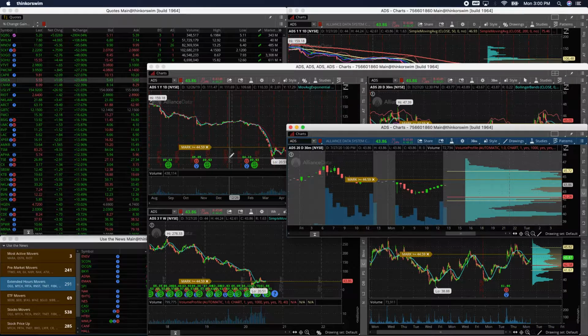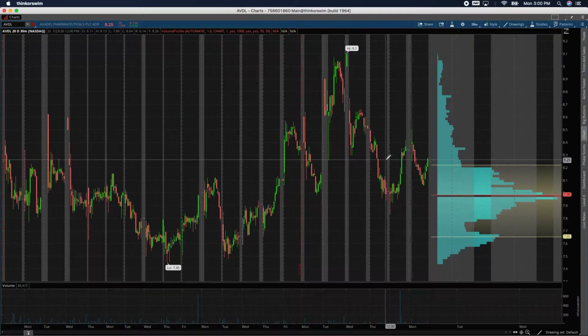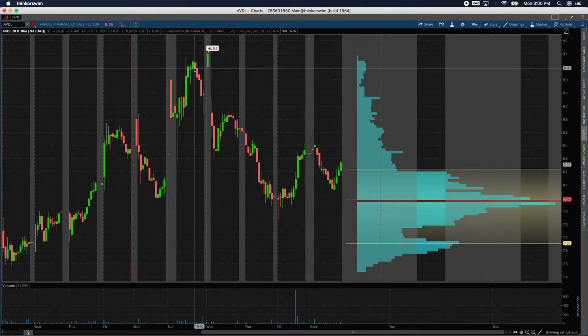All right. So after ADS, I had mentioned another company called AVDL. This is a pharmaceutical company. It came on my watch list on Friday. It had a really good volume spike right here of about 727,000 shares, and usually this is an indicator of a move higher. Now, if you take a look at where the value area is, it made that spike to 9.10. It sold off since then. It's kind of basing, but it's above this value area high.